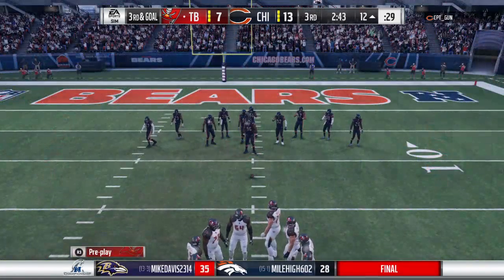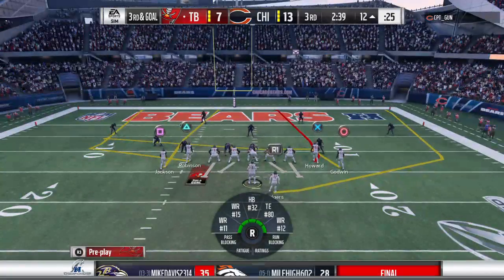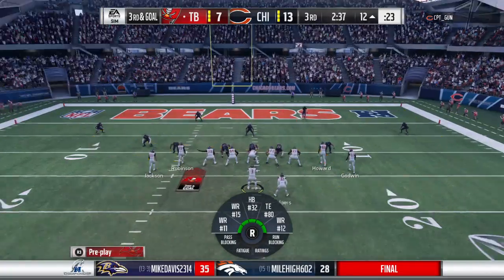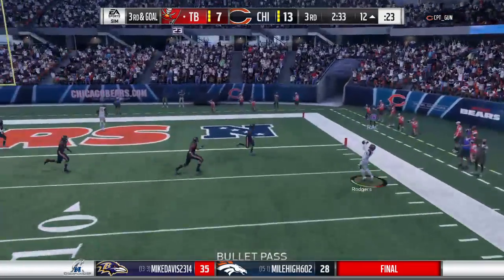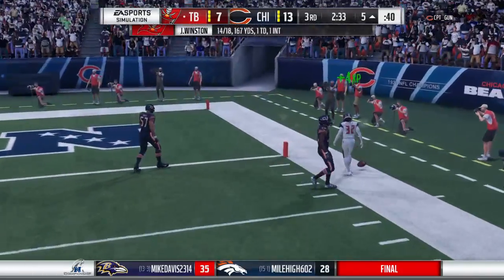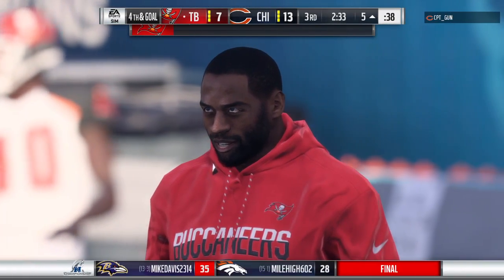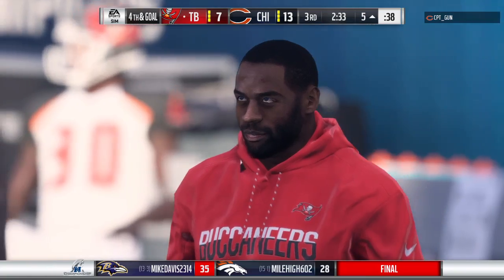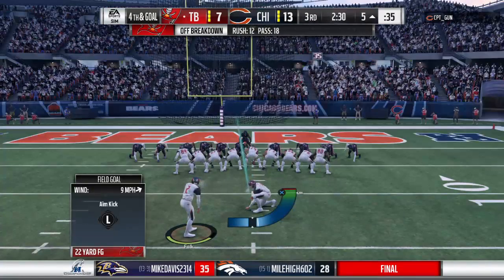The Bucs on 3rd down. They've hit it 50%, 3 of 6 to this point. They're looking at a 3rd and goal here. From the shotgun, it's Winston. He hits Rodgers in the flat. And he's able to get this down to the 5-yard line before he's out of bounds. That pass play good for 7, but it still brings up a 4th and goal.